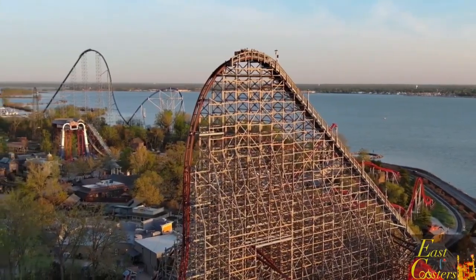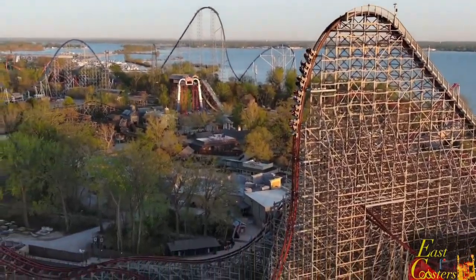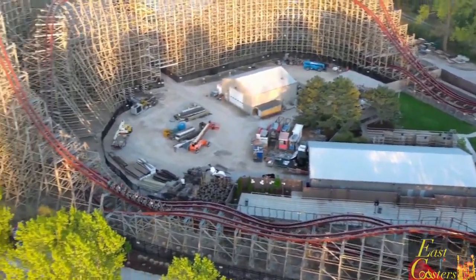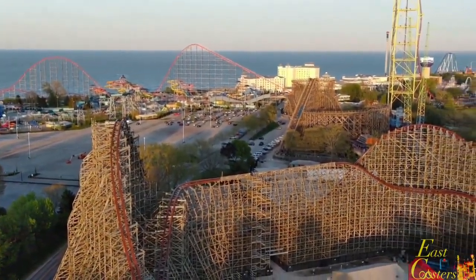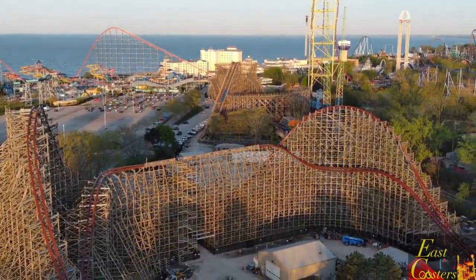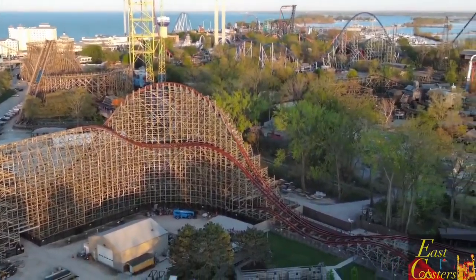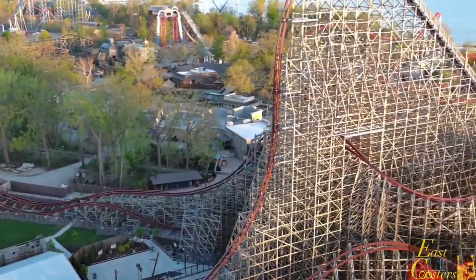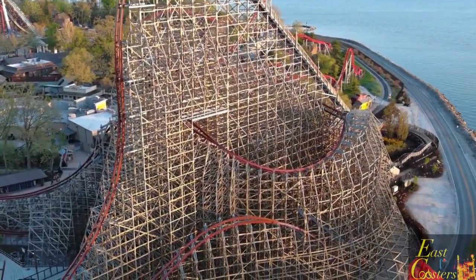And now, starting off the top 3, with 3 drops that are among the best drops in the world, is Steel Vengeance's first drop. This is a 200-foot tall drop that drops you at 90 degrees straight down facing the ground. This drop is ejector airtime all the way down until you hit the pullout. It's incredible, and it's definitely one of the best drops I've ever experienced.